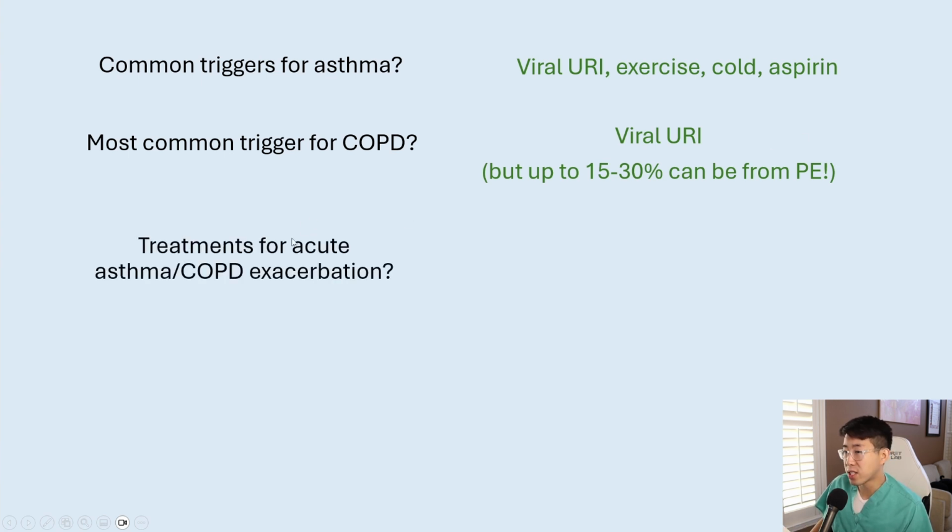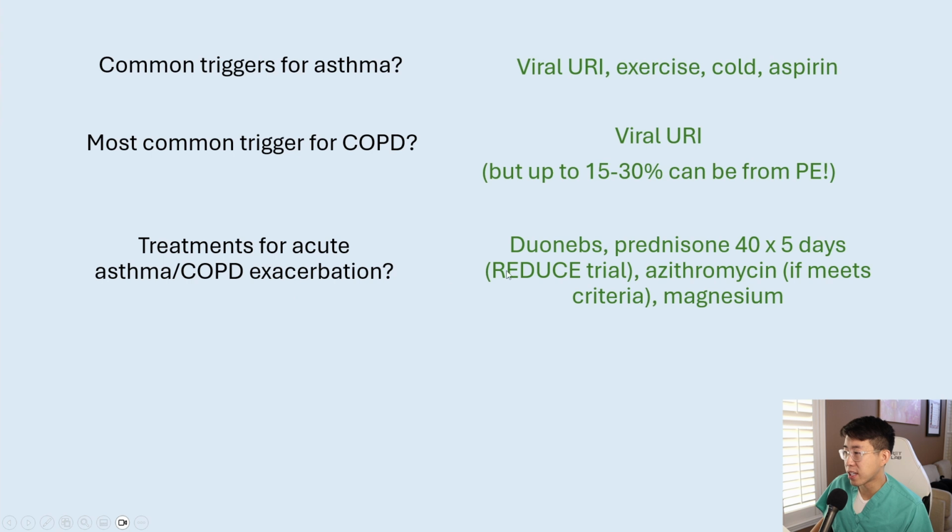Treatments for acute asthma and COPD exacerbation include duonebs, prednisone 40 times 5 days based on the REDUCE trial, azithromycin if the patient meets criteria. There's basically 3 criteria: increased dyspnea, increased sputum production, increased frequency of sputum. And if they meet 2 out of 3 of those criteria, then you should give them antibiotics. And then IV magnesium can also be beneficial because it has a bronchodilating effect.